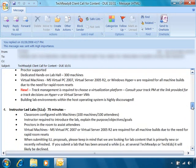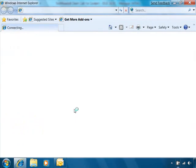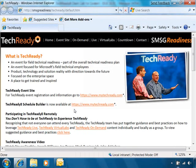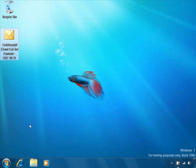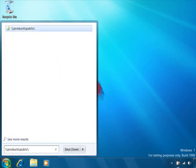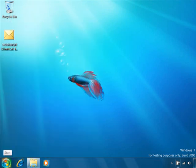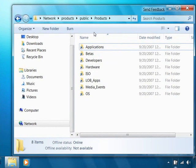Now, the user can open his email and access intranet links within that email or launch any internal sites or applications. DirectAccess is not limited to intranet sites. The user can also access team shares without dialing a VPN connection.